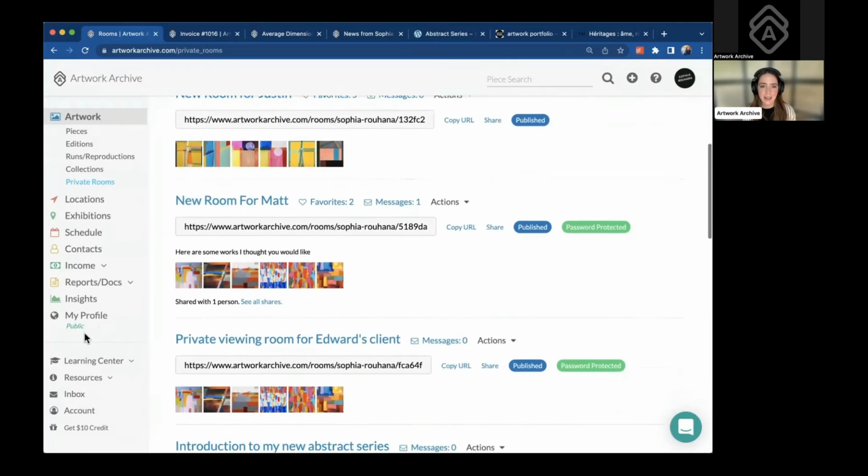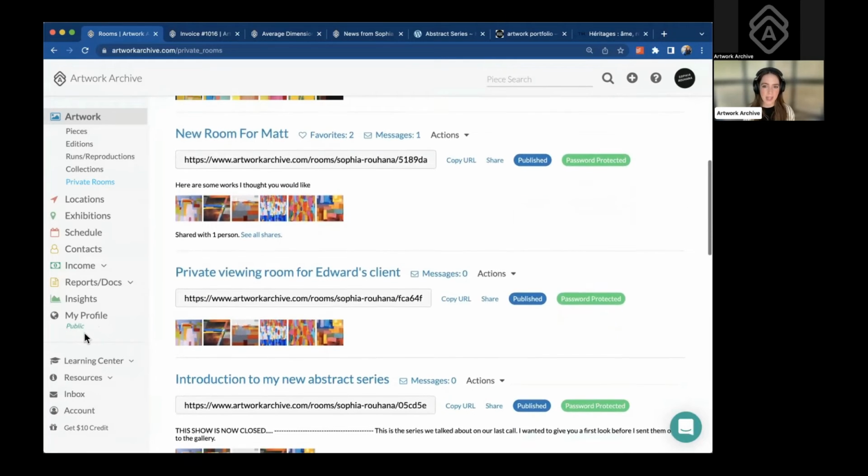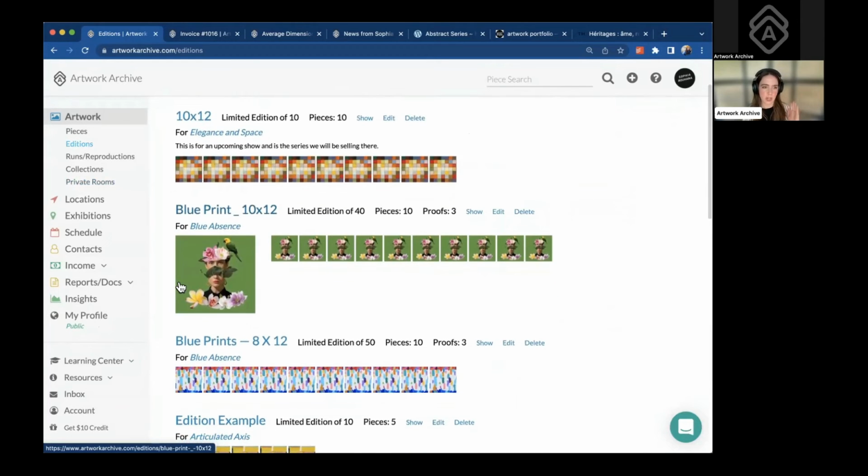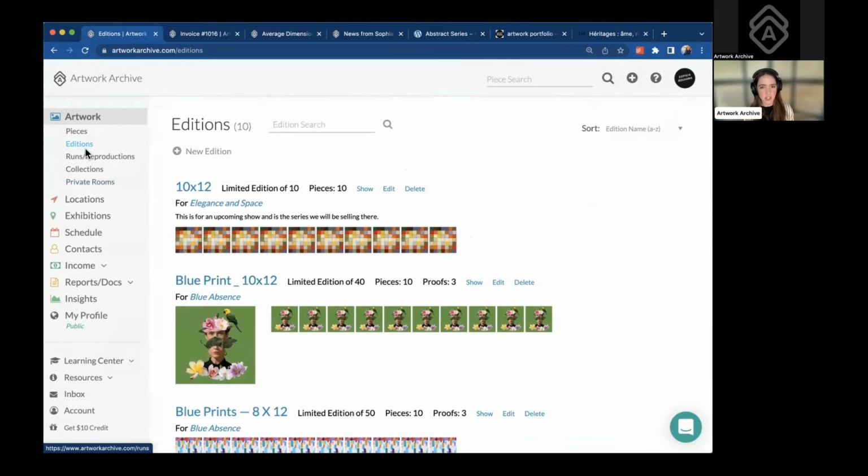So lastly, we wanted to take a look at one of the features we get asked about quite a bit, and that is our editions feature. So you can find editions under the artwork tab in the left-hand menu. And first, let's go over the difference between editions and reproductions. An edition in Artwork Archive is considered a group of original editioned artworks. This could be etchings, lithographs, fine art photography prints, bronze castings, etc. And then a reproduction in Artwork Archive is considered a copy of the original work, like posters, prints, or a service item, such as pillows, garments, or cards, and more.